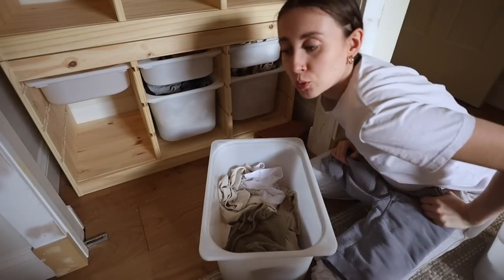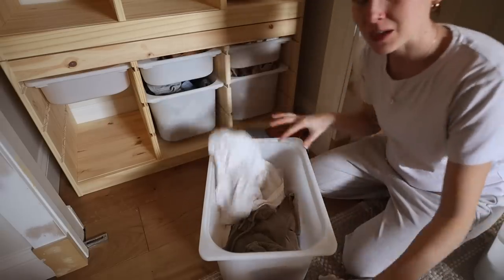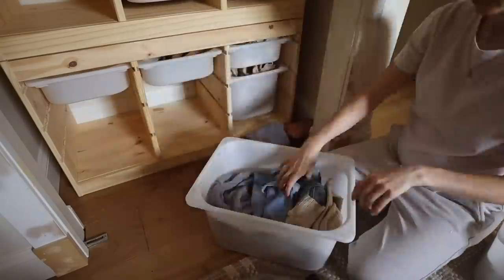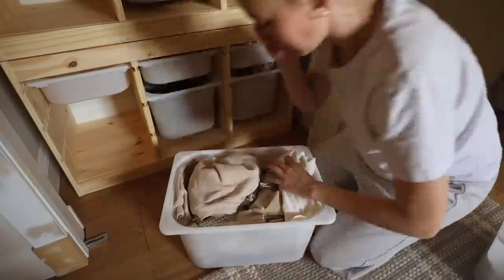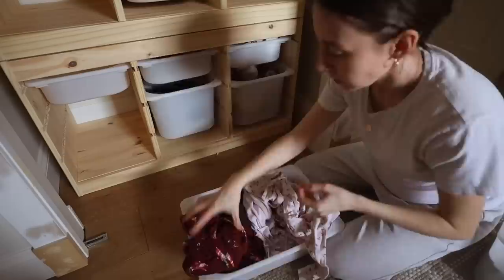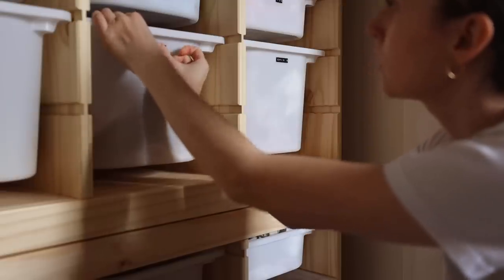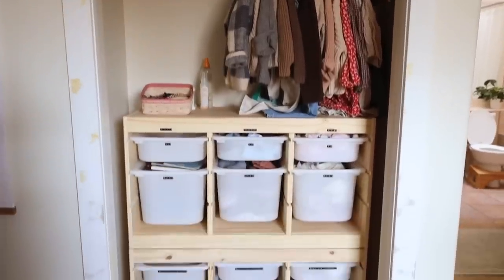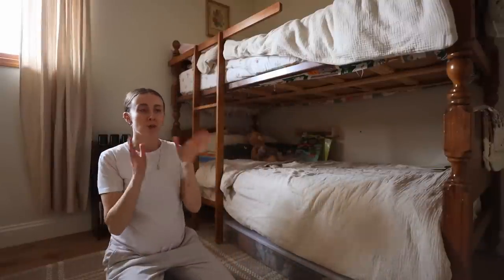The perfectionist in me is going crazy not folding these clothes right now. I'm fighting everything in me to not fold all these clothes. Quickly losing steam, but we got that done.